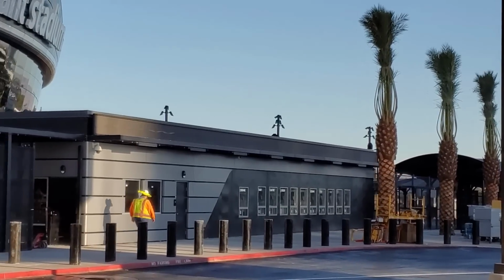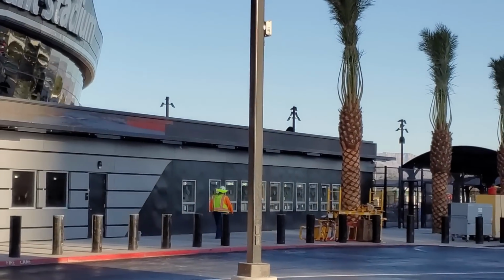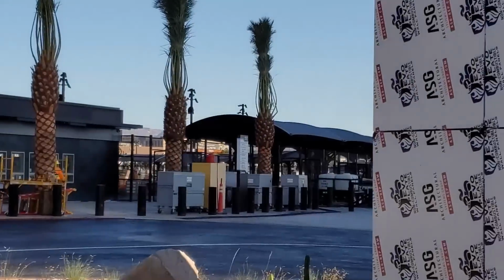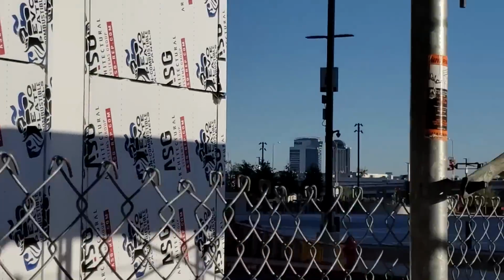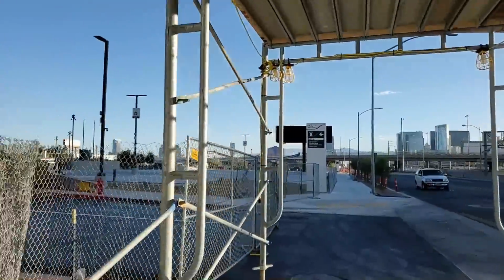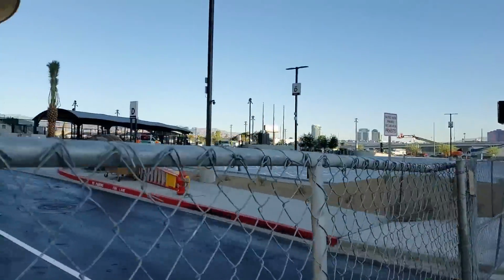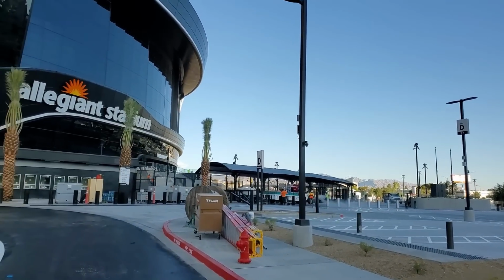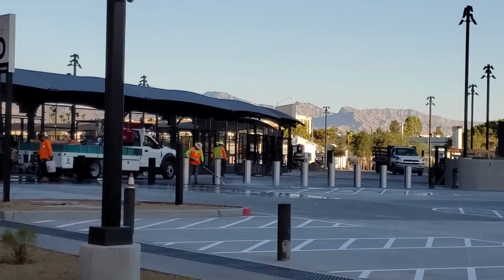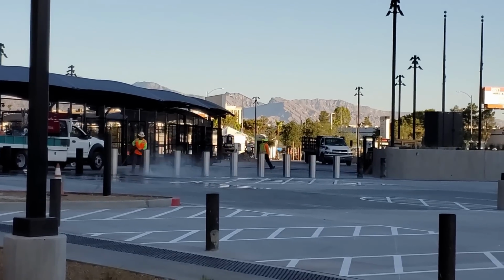All right, that's the Ticketmaster booth. We look over there, you can see the canopies. They did put the covers on them. Alright, we're walking through the little safety tunnel. Okay, if you look, they're putting the silver covers over the bollards right now. They look good. Cleaning them up.